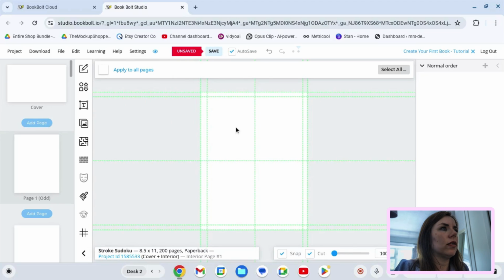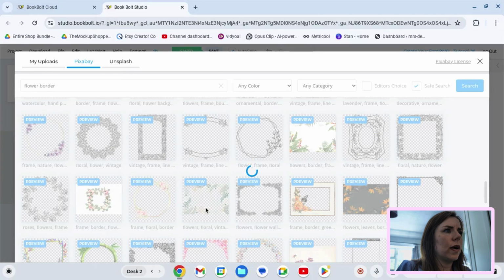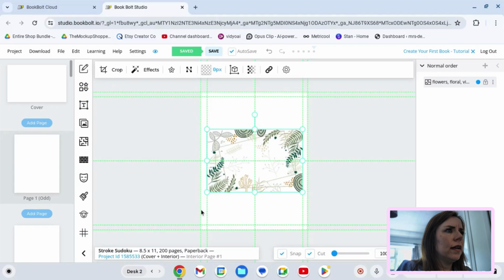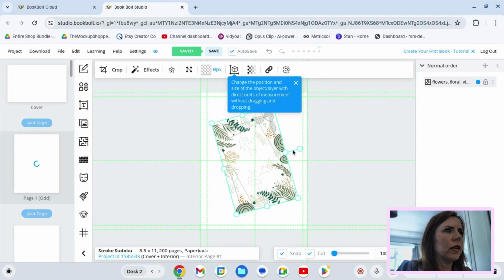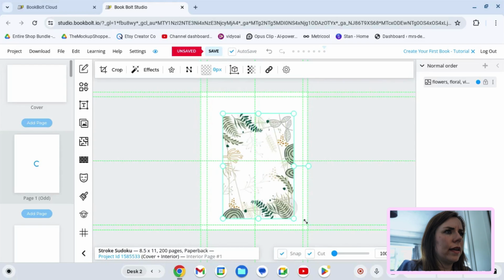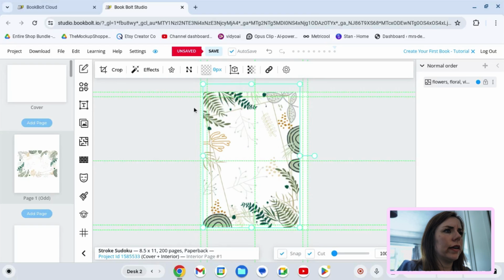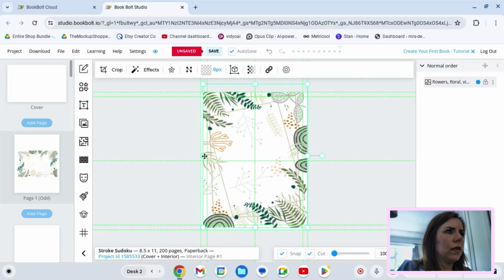No, I'm not keen on that one actually. So let's go back. Right, okay, so I like this one just here. So what I'm going to do actually, to me that seems as though that's the wrong way. So I'm going to turn that. And then I'm just going to stretch this one out like so. There we go.